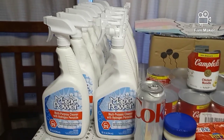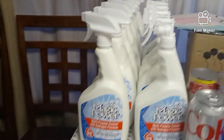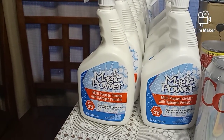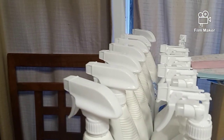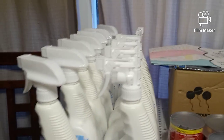Okay guys, let me show you what I found today. We got all these bottles of Magic Power Multi Cleanser with hydrogen peroxide. And all of the ones on the left are, the lids are okay. The ones on the right are all broken.